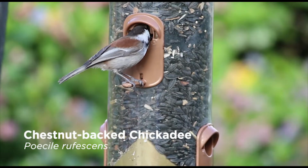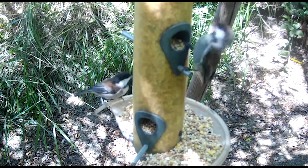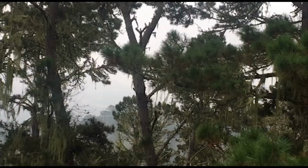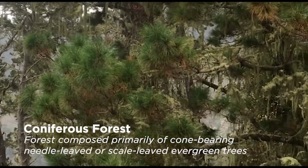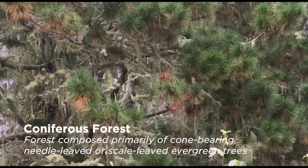The chestnut-backed chickadee is an omnivore as well, eating a variety of insects including caterpillars, moths, beetles, small wasps, and spiders, in addition to berries and conifer seeds. These chickadees have shown a direct positive impact on the health of coniferous forests by eating and distributing seeds while also feeding on insects that would otherwise damage the trees.